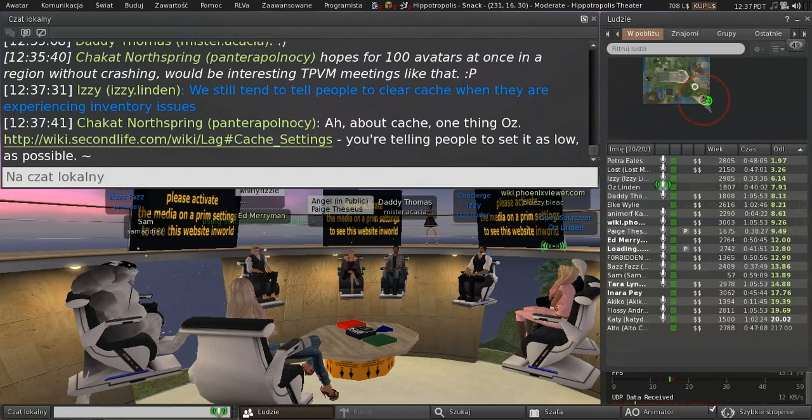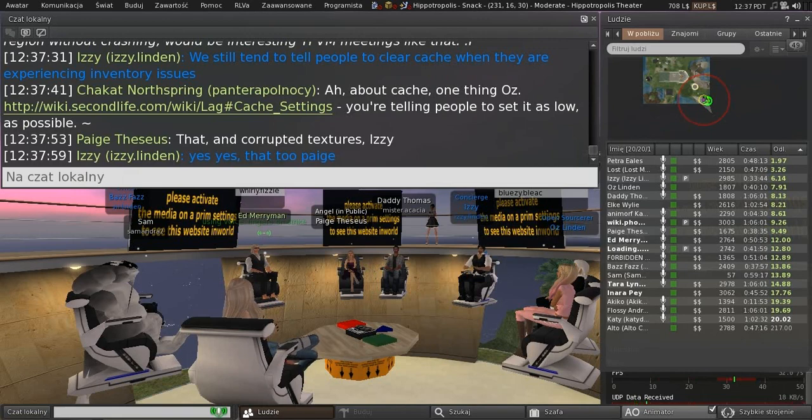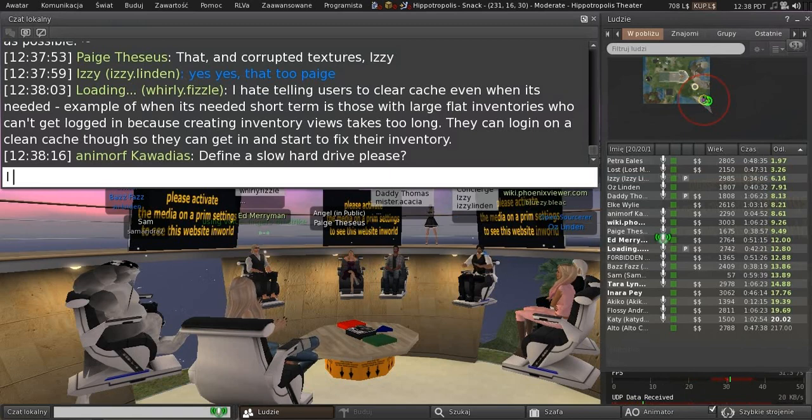You have something that says make your cache small? Well, the qualifier there is on computers with slow hard drives. That probably should be said more clearly, though. And yeah, that's really the only two reasons we tell people to clear their cache: texture and inventory issues, for the most part.